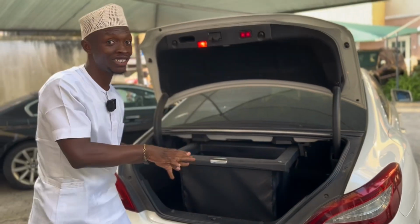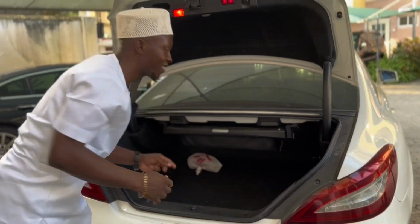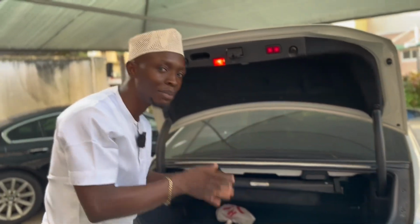I can keep stuff in here, basic stuff. Then I have enough space just so I can keep my Gucci bags here. And then I have this, so I can recline the seats, so I get extra space in the trunk.